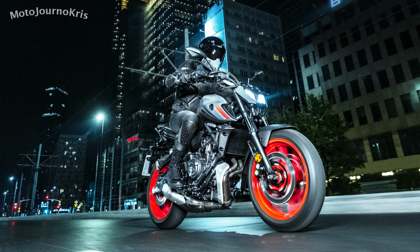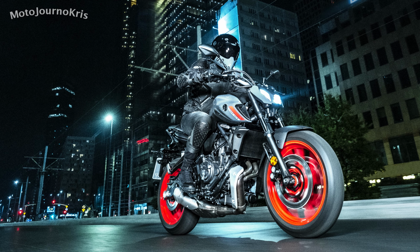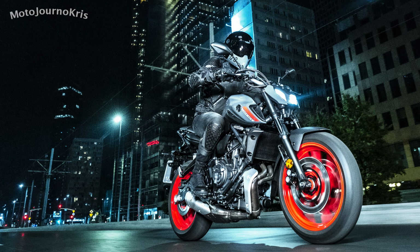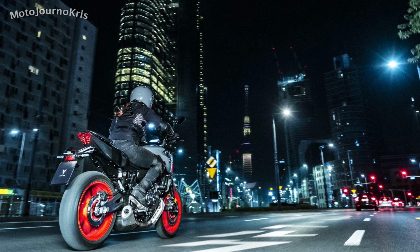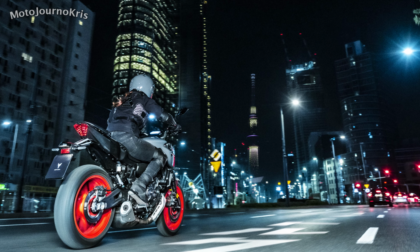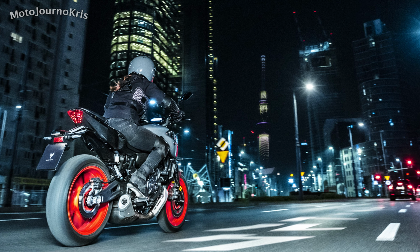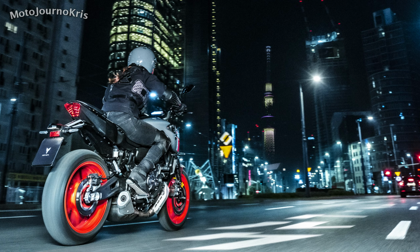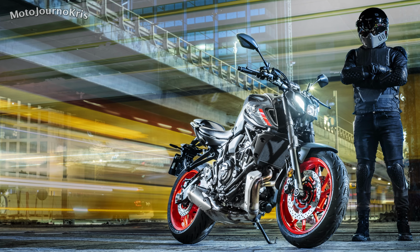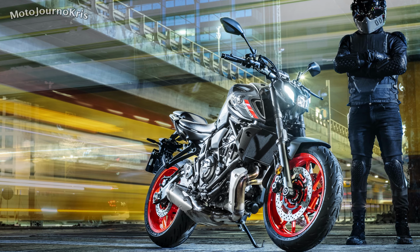On a more general note, we're getting the same diamond frame and swing arm, 41mm forks, monoshock with preload and rebound adjustment, and front brake setup apart from those larger rotors, not to mention the same 245mm rear brake, 805mm seat height, 14 litre fuel tank, and same 17-inch wheels, and they will be running a 120/70 front and a 180/55 rear, plus a slight bump in the overall weight of the bike up to 184 kilos. I'd say part of that is probably the Euro 5 exhaust, no doubt, if they are fitting a lightweight battery as well to try and keep that weight down.